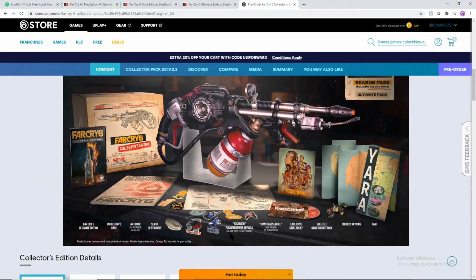This is 72 centimeters, non-functional. I mean, obviously, it's a flamethrower. I think we got that one. The 72 centimeter, and it says proudly display orange tip included for your safety. See a little orange tip there.